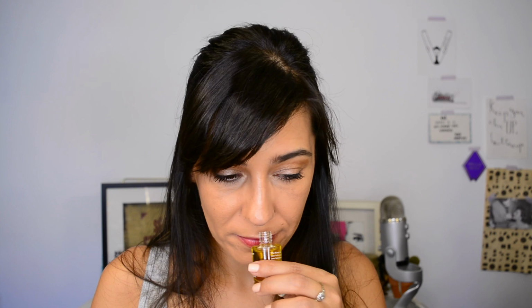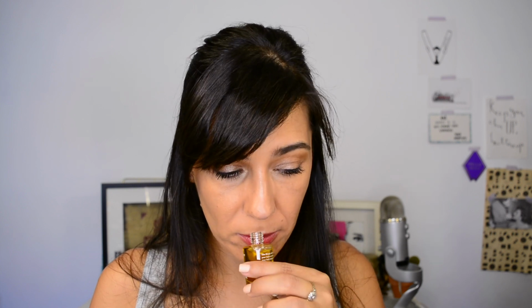Let me just smell to see if I want to inhale this deeply. Oh, I wouldn't mind that at all. It smells warm. Does that make sense? Let's do the only thing possible in front of a camera. Yeah. It smells slightly eucalyptusy, slightly mentholy, but still warm. But this would open your lungs, I think.